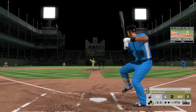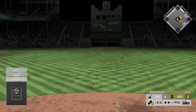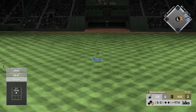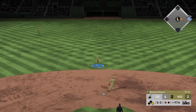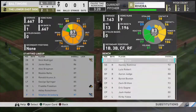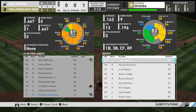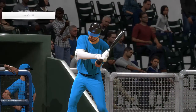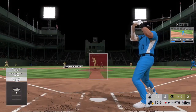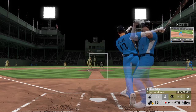Into the box, Adley Rutschman. High in the air out to center field. Henderson is right there, one down. Joey Gallo will get the call here as he'll hit for the pitcher. Pinch hitting, Joey Gallo. Swung on and missed. It's 0-1.